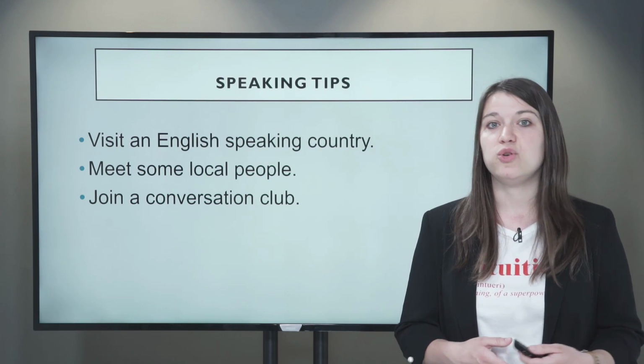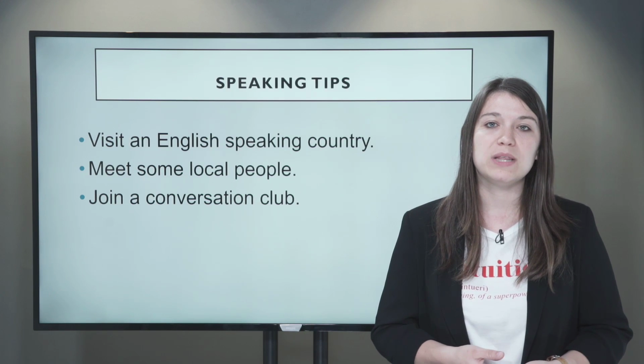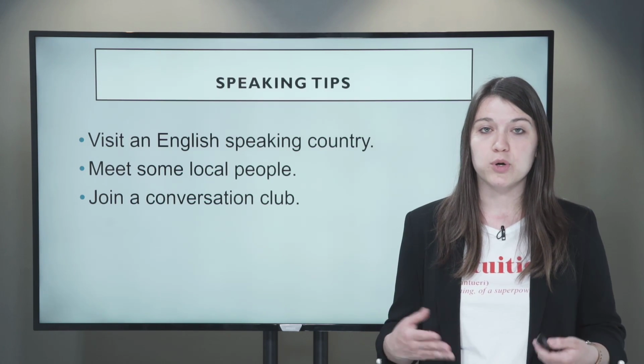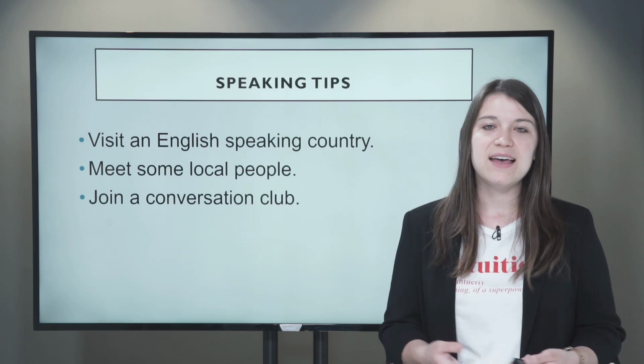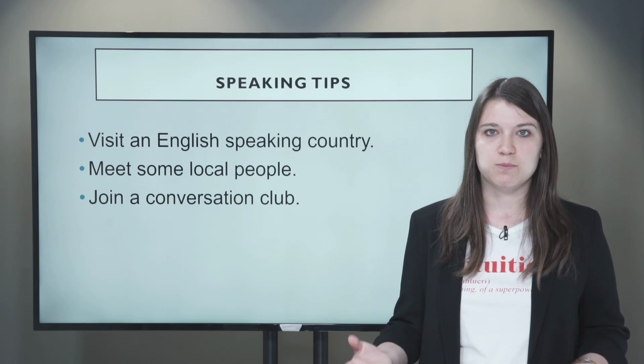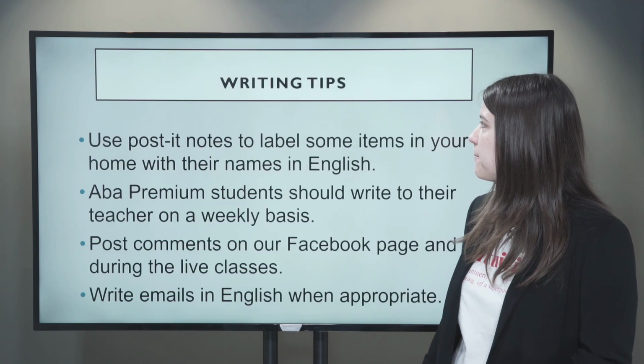Before you travel, you could join a conversation club. So in your hometown where you live, you could find a meetup or a group of people who want to practice English, and then you meet them in a cafe or a bar, and you can just practice English conversation so you become a little bit more fluent that way.